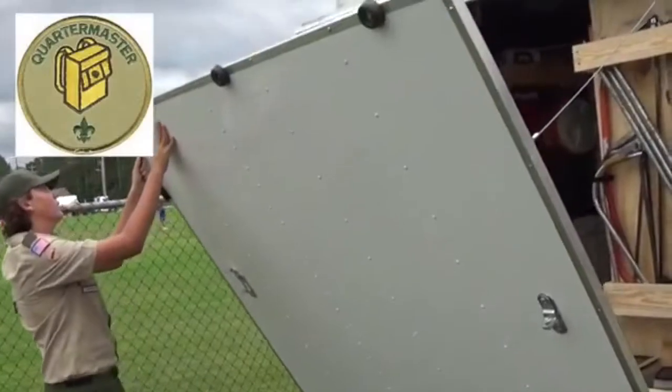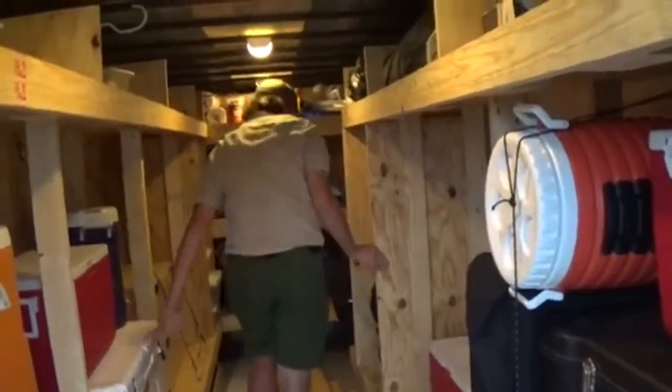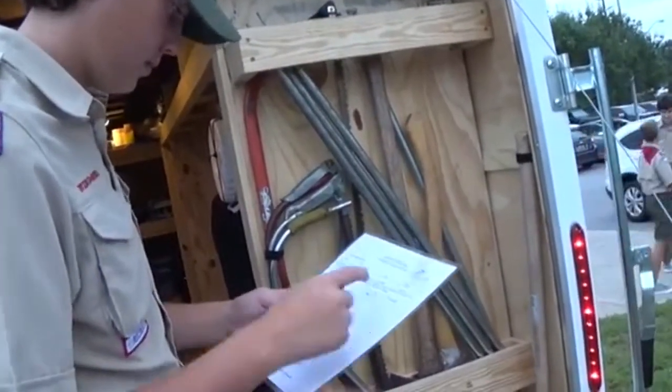The quartermaster is the troop supply boss. They keep an inventory of troop equipment and see that things are in good condition, and ensure the storage area is neat and clean. On an ongoing basis, they make sure that all troop equipment used during meetings and outings is returned in good condition and properly stored.